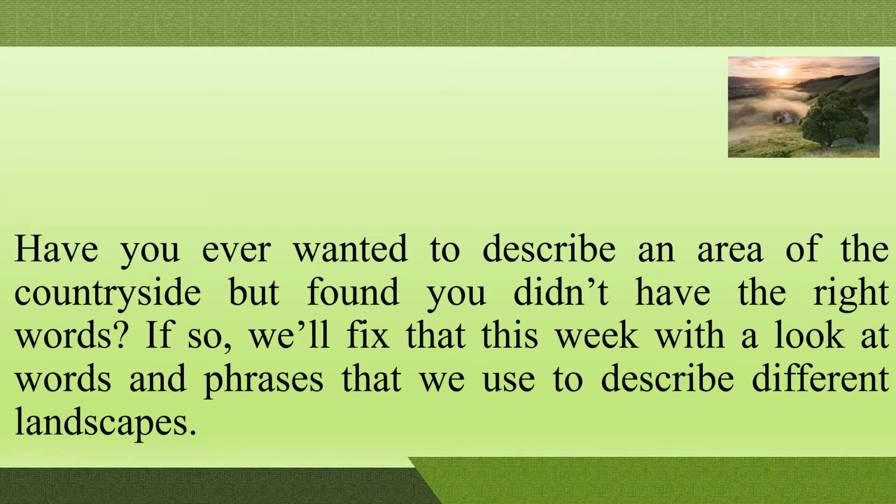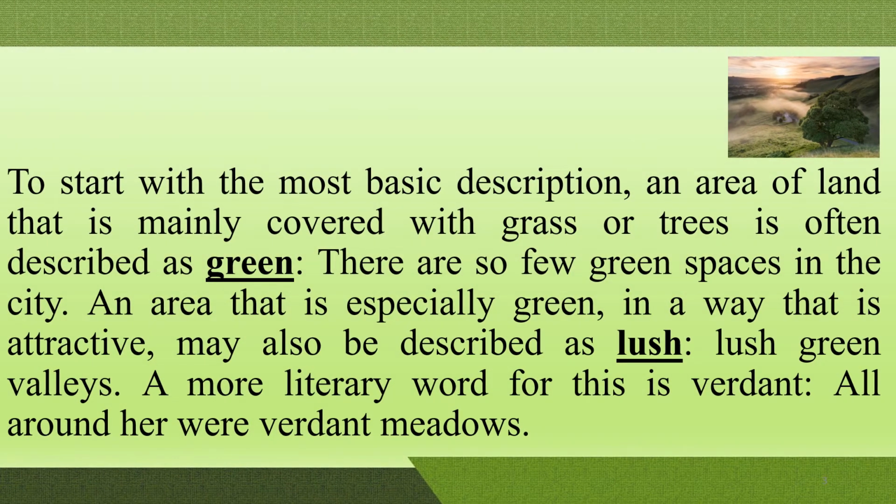Have you ever wanted to describe an area of the countryside but found you didn't have the right words? If so, we'll fix that this week with a look at words and phrases that we use to describe different landscapes. To start with the most basic description, an area of land that is mainly covered with grass or trees is often described as green. There are so few green spaces in the city.